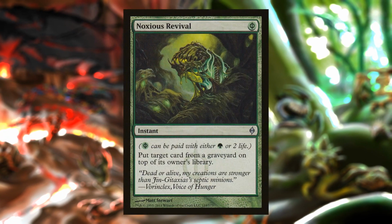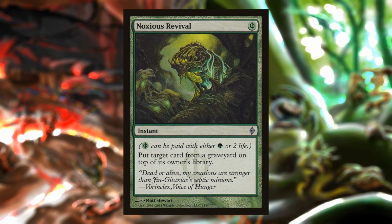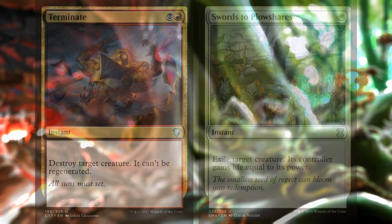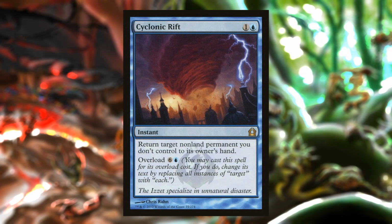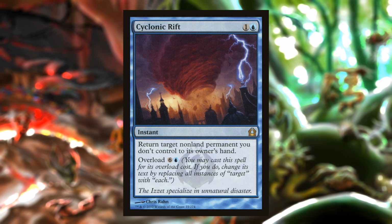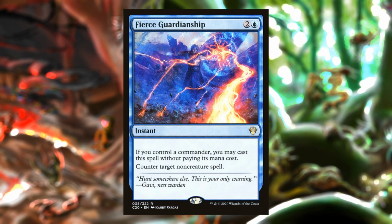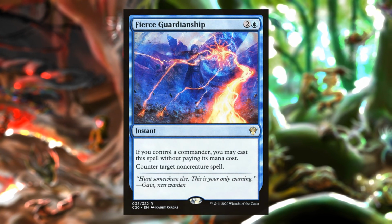Whew, I sure have said Sliver a lot, but you can't just make a giant pile of Slivers and call it a deck. I've got a handful of non-Sliver cards I utilize as well. For either 1 green or 2 life, Noxious Revival puts any card in my graveyard on top of my deck. Terminate and Sword of Plowshares are both extremely powerful removal options. And then there's Cyclonic Rift, which can clear the way for victory or save me from the grip of defeat, depending on the situation. Now I do play a single counterspell in this deck, Fierce Guardianship, and it has helped protect the Queen several times.